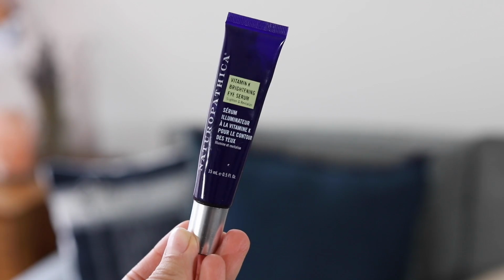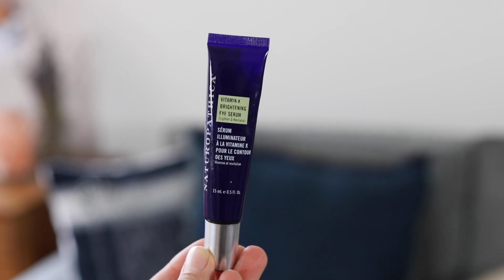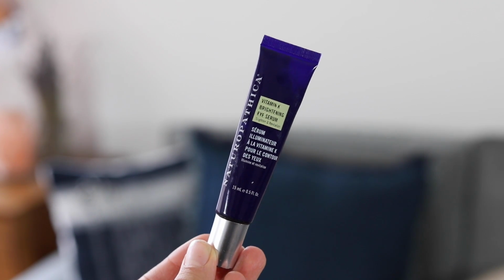Okay, and then the final thing that I am using currently is from Naturopathic again. This is their Brightening Eye Serum. I use this during the day. It is so great. I'm all about trying to reduce the dark circles under my eyes. I mean, aren't we all? And this one is great. It has vitamin K. It is really brightening.